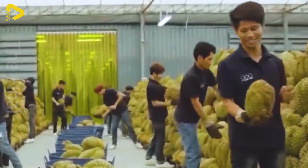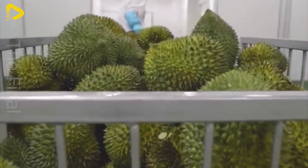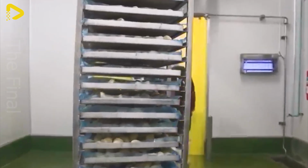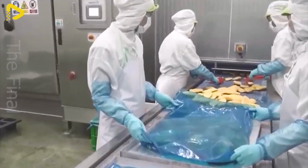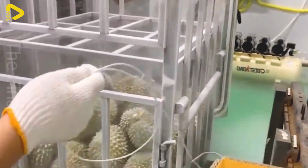After harvesting, the process of sorting and processing is carried out to ensure the product meets export standards. Durians are destemmed and despiked, then sorted based on criteria such as size, ripeness, and the quality of the skin and flesh. Careful sorting and processing ensure that each exported durian meets standards consistently.